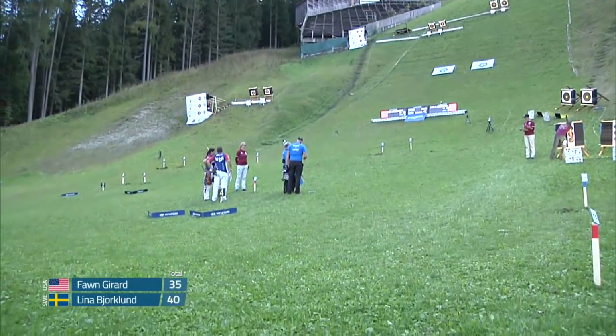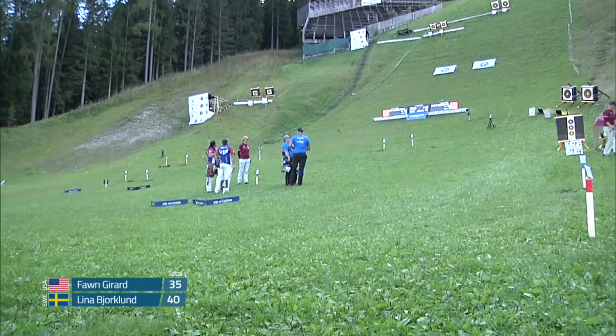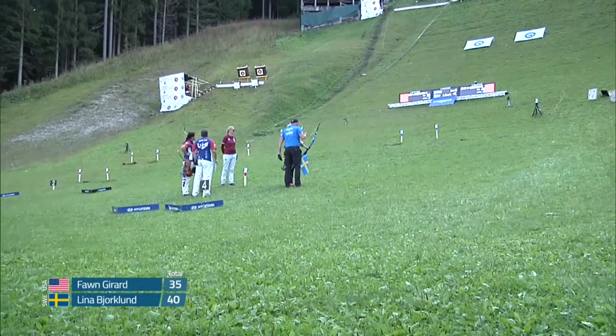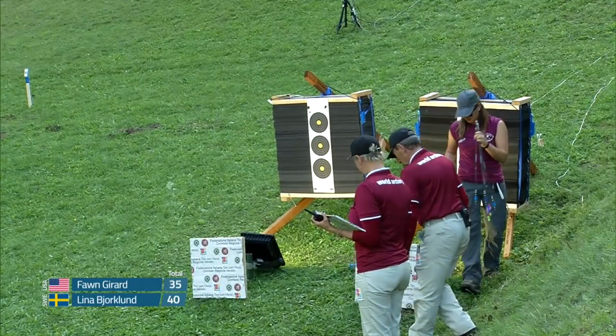So again, we have Fawn who has John, who shot this target yesterday. He did miss the bail, but he should have some good information to pass along to her about how to shoot this target and hopefully score arrows right away. A little inside information on this target is worth its weight in gold for sure. Definitely.